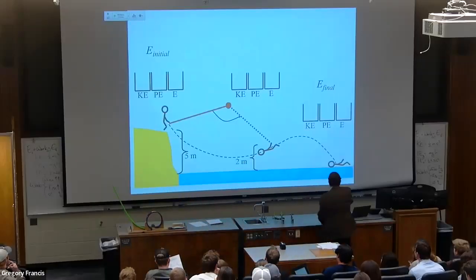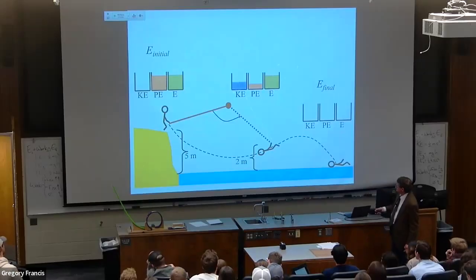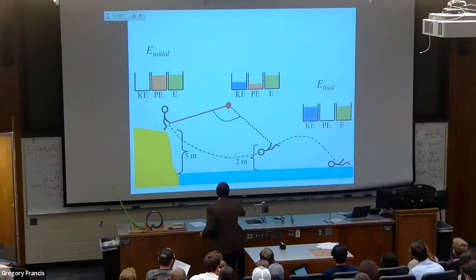Initially, he's just standing there, so he has no kinetic energy, but he does have potential energy, and that's the total energy. Now, if that total energy is conserved, when he gets here, he has some kinetic energy, and he has less potential energy than he started with. Again, if we ignore air resistance, all of that energy that he started with, he still has. But now it's all in the kinetic energy bucket because we're calling this height 0.